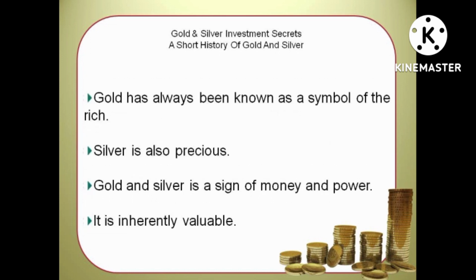In the past, gold has always been known as a symbol of the rich and the elite. Silver is also precious but in more functional ways. Gold, we see it as jewelry and silver as silverware. Gold and silver is a sign of money and power. They are soft enough to be molded into different forms, and its form gives beauty that entrances people.